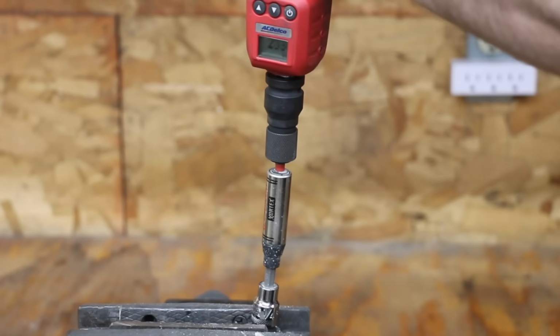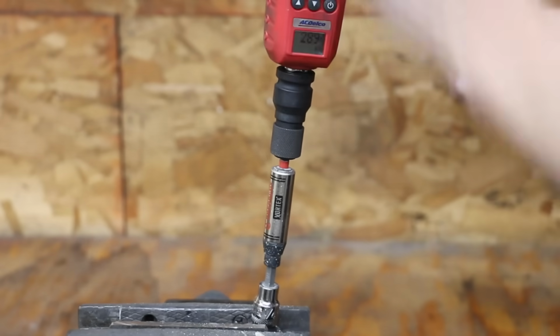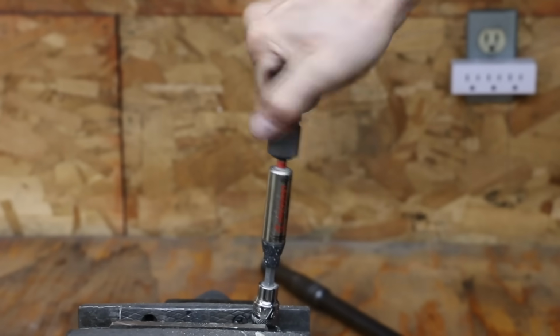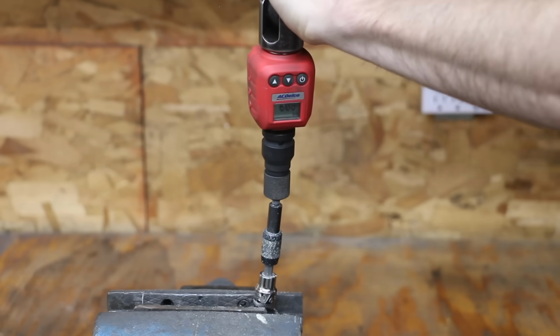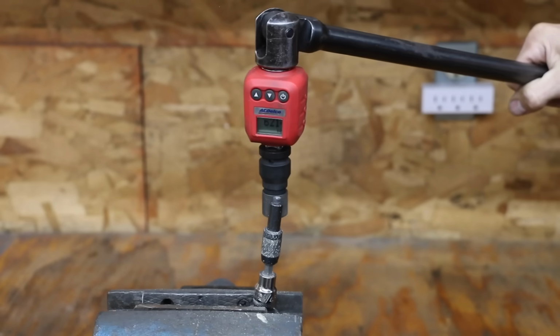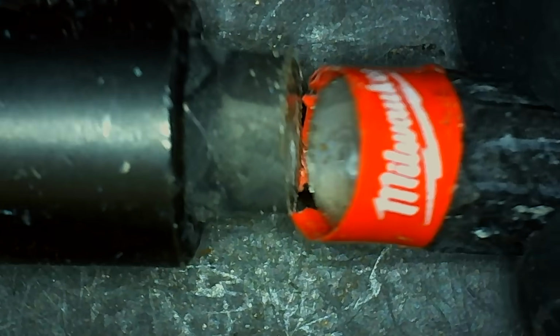And the unstoppable Crescent Vortex stopped at 289 inch-pounds. And there's no external damage, so let's cut open the Vortex later in the video to check out the damage. Just like several of the other brands, the Milwaukee has a shaft with a torsion zone. And the Milwaukee performed well, finally breaking at 621 inch-pounds.